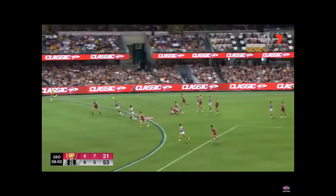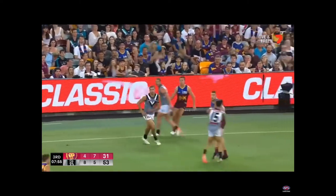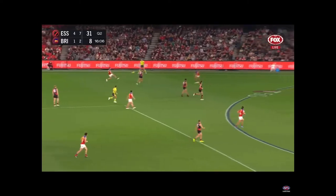Isn't there. Dane Zorko provided. Alia strong enough to hold Joe Daniher off the ball. Now McCluggage just centering the kick. Zac Bailey. He's got a foot in the goal square against Laverde. He's got a foot on him.